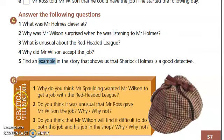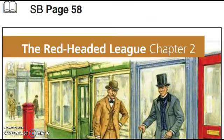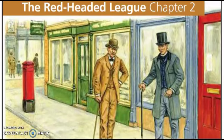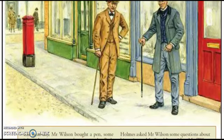Then the critical thinking questions. The 3 questions are left for the students to give their opinions. Any logical answer is correct. Let's move to the next chapter quickly. Let's move to page 58, chapter 2. As we see here in the book at page 58, the Red-Headed League, chapter 2, let's read together to complete our story.